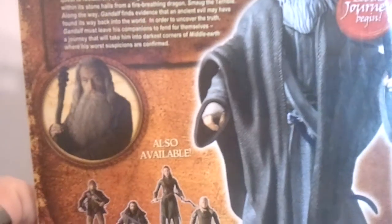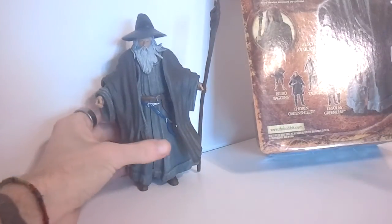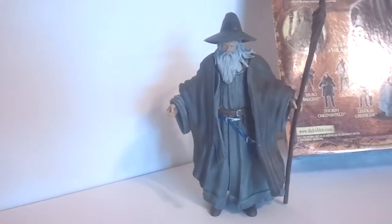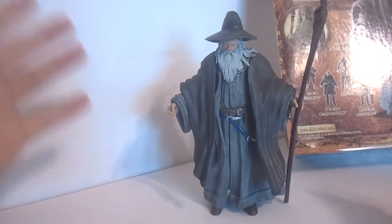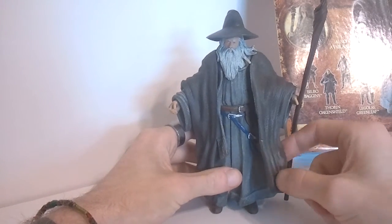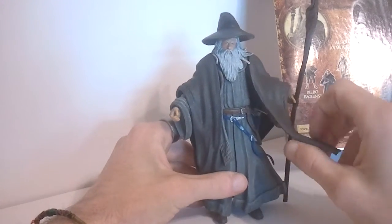Another really good picture of Gandalf here, and let's go ahead and set this back and take a look at the figure itself. And like I said, this would be my personal favorite in the 6-inch line as well as the 3 3/4. Probably one of the main differences you're going to notice right off the bat is this extra bit of clothing he's got here, and I'm going to call this kind of like a traveling cloak maybe.